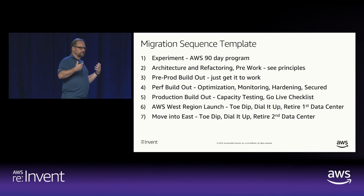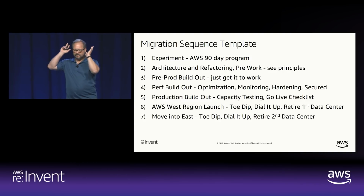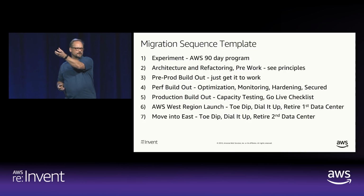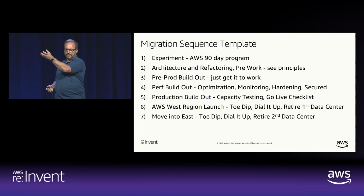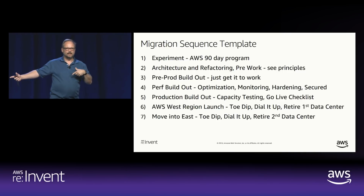It started out with an experiment. There's a great AWS program called the 90-day program. Basically, you take your stuff and you drop it there. This is a POC. You see what works, you see what doesn't. It's a very beneficial thing to do because you'll learn what you didn't know, in the sense that you may have thought, hey, I've got to do some refactoring here, oh, actually it's working well. Or you thought this is going to work fine, oh, it's not working. Or at least you also then get the actual data and understand what you may need to do, which leads into the second step.